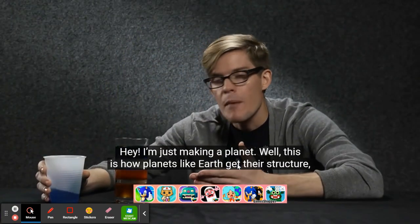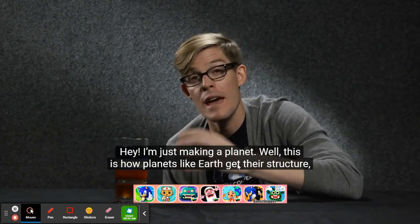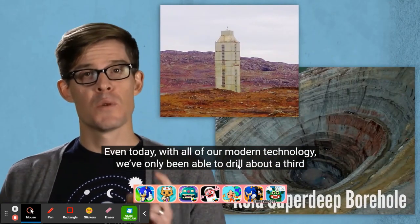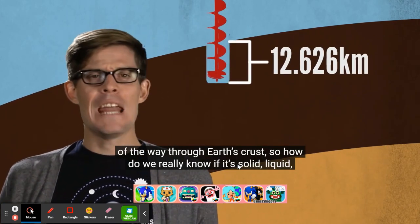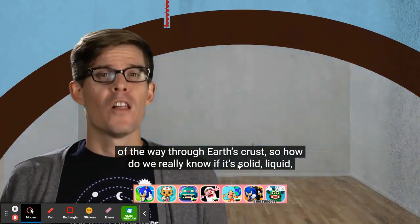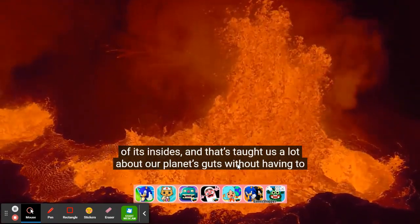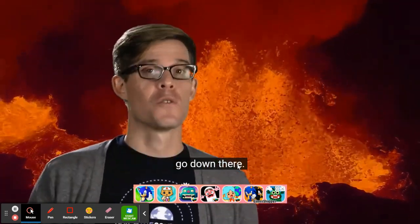Hey, I'm just making a planet. Well, this is how planets like Earth get their structure anyway, because of different layers of density. Even today, with all of our modern technology, we've only been able to drill about a third of the way through Earth's crust. So, how do we really know if it's solid, liquid, hollow? Luckily, Earth has this tendency to violently shake and occasionally burp up some of its insides. And that's taught us a lot about our planet's guts without having to go down there.